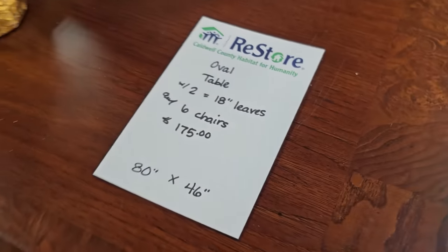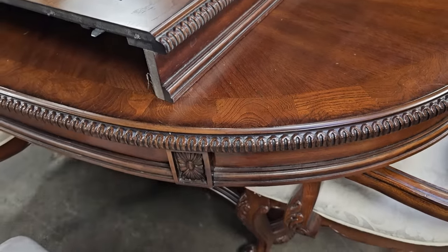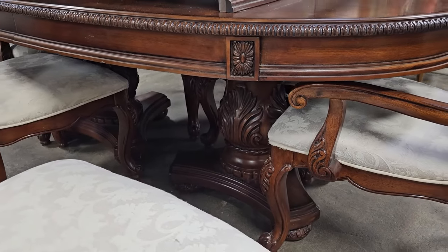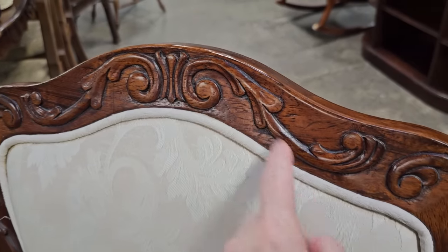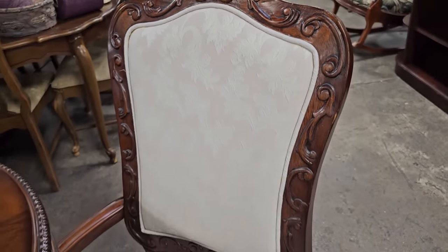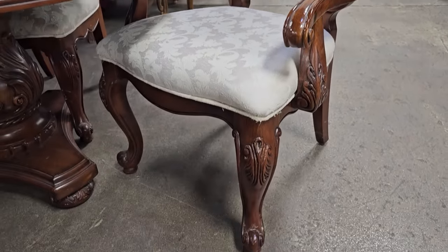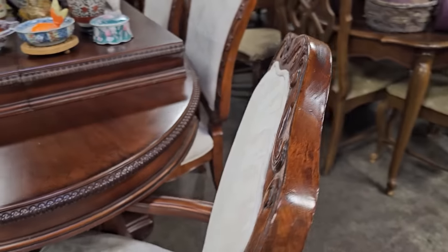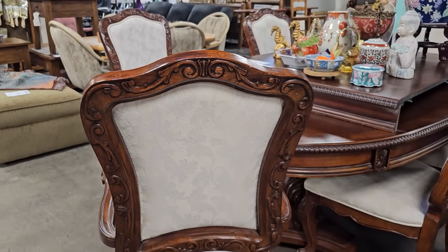So it's the table with two leaves, six chairs, $175. Look at that detail. I love the carving. I love the wood. And these chairs look like they're in fantastic condition. Look at the base of that table. Oh, I'm telling you, this video is just full of everything that I absolutely adore. So it's got the carving on the backs of the chairs. Less than $200 for all those pieces. And I wanted to show you, even the backs of the chairs are beautiful. Wouldn't that just be so elegant in your dining room?